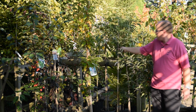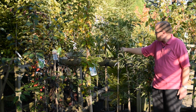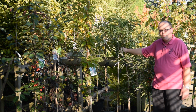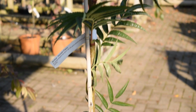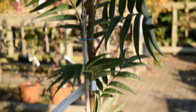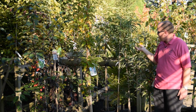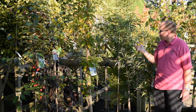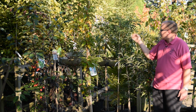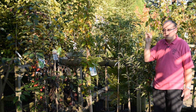Here we have a mountain ash, or rowan you might know them as. Sorbus is the proper name. They have very nice berries in the autumn, and the leaves also change like the prunus, like the flowering cherries do. This one has these beautiful, long, elegant leaves. It's called Olympic Flame. Fantastic variety, probably the best variety of Sorbus we do. As I say, really bright foliage colour in the autumn and nice big berries.